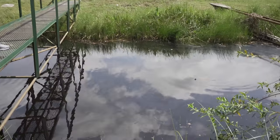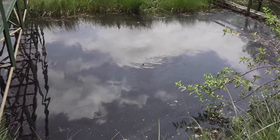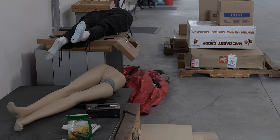And this turtle's coming right up to me. Are you rolling? Yeah. Look at this. Amazing. Nature and all its beauty. Speaking of beautiful, welcome to Kel-Tec.